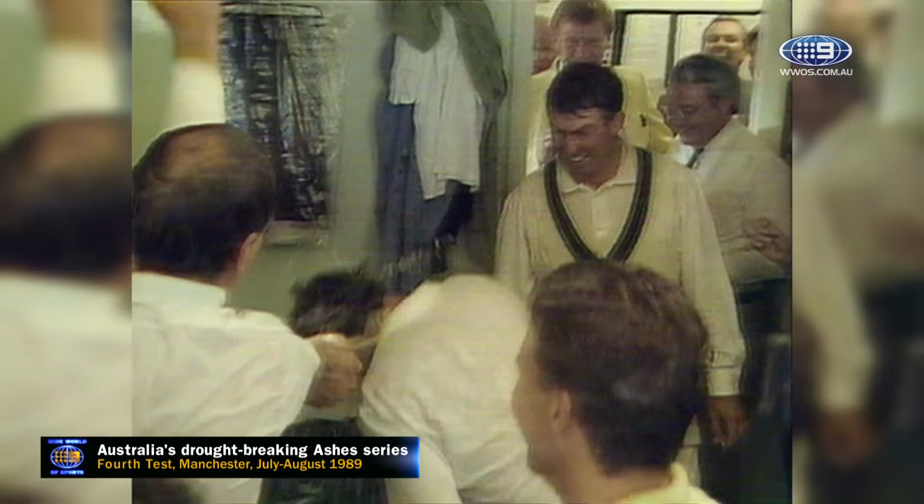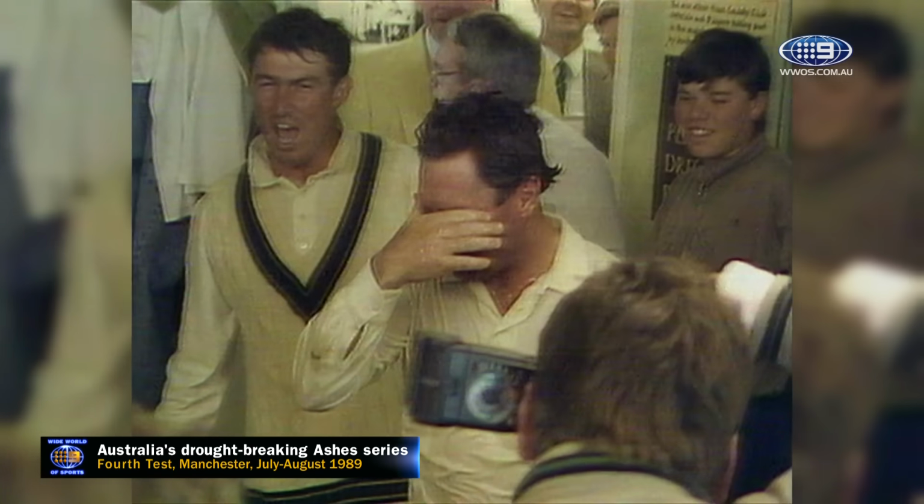Underneath the Southern Cross I stand, a sprig of wattle in my hand, a native of my native land, Australia.